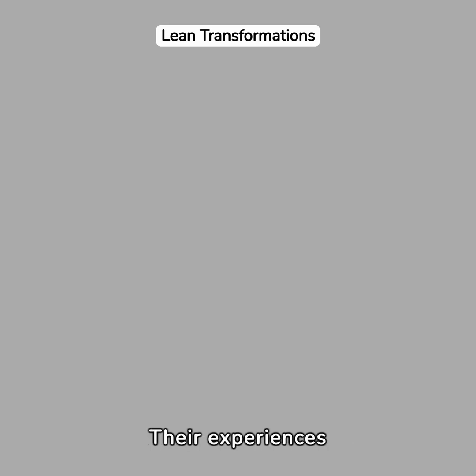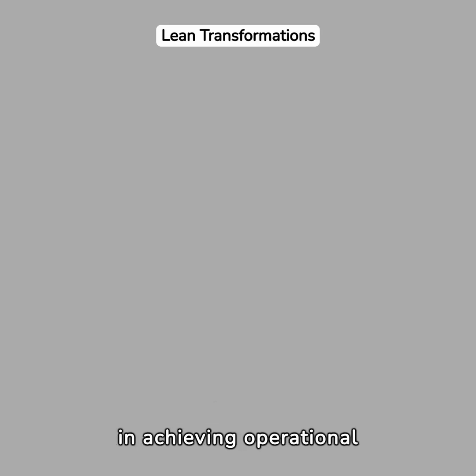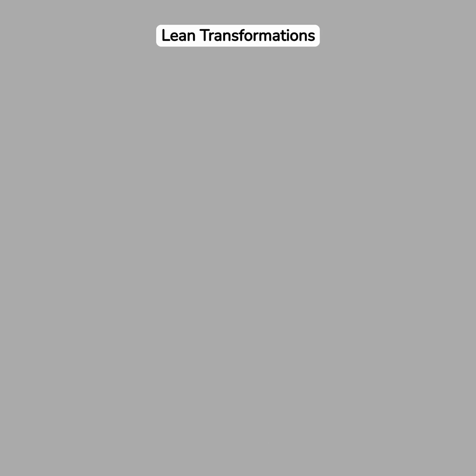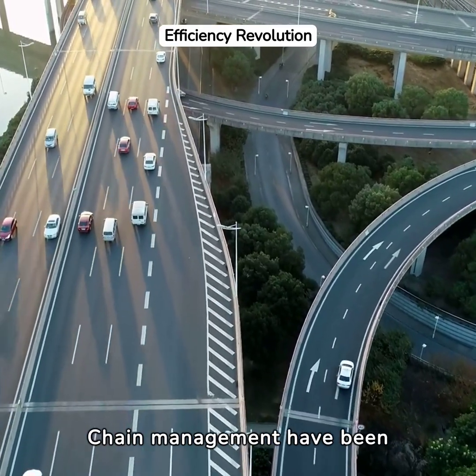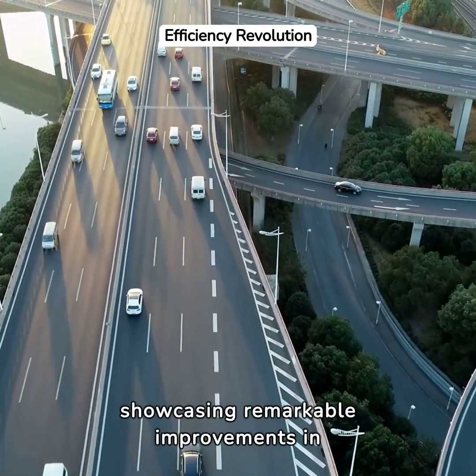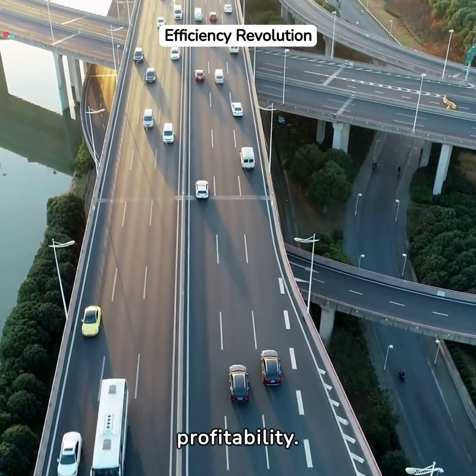Their experiences highlight the transformative potential of lean methodologies in achieving operational excellence, customer satisfaction, and improved business performance on a worldwide scale. Lean office and supply chain management have been pivotal in the transformation of global companies, showcasing remarkable improvements in efficiency, customer satisfaction, and profitability.